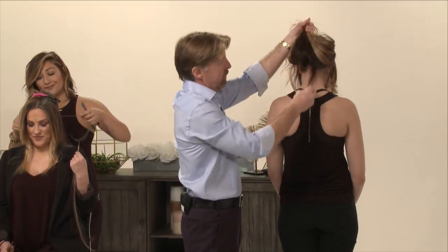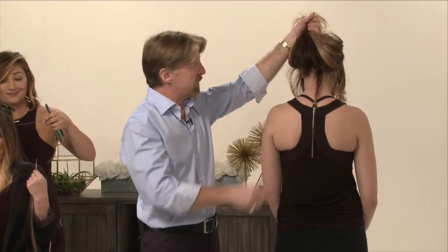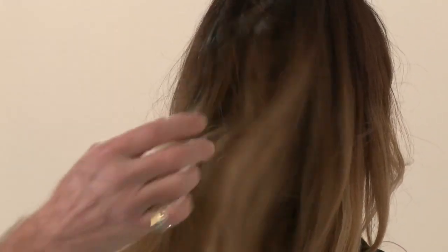Look at the length of her natural hair. Shame the poor thing. Nobody wants to take her out to movies, she goes to dinner on her own, but now, look at that. Are you kidding me? That is absolutely gorgeous. And by the way, this hair has been with her for over 12 months already.